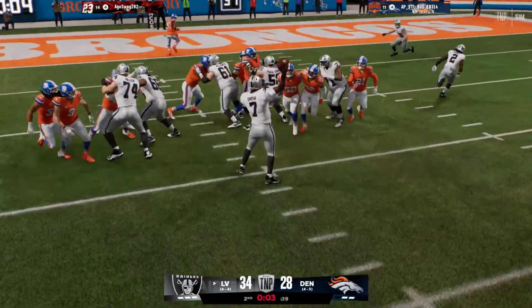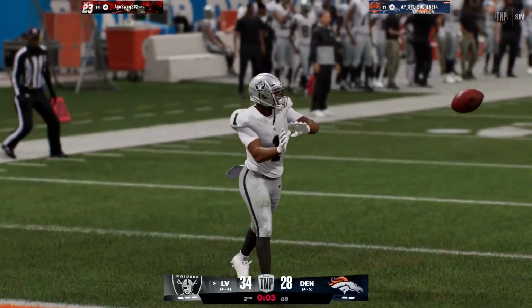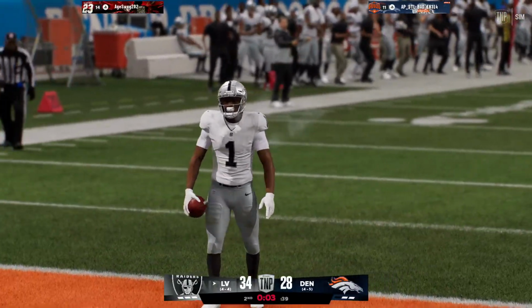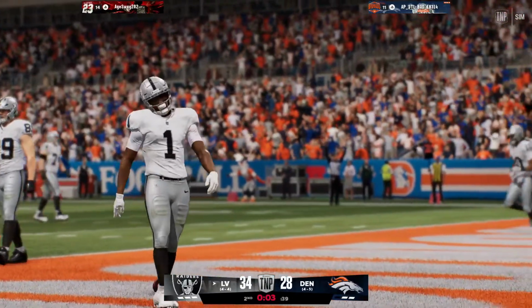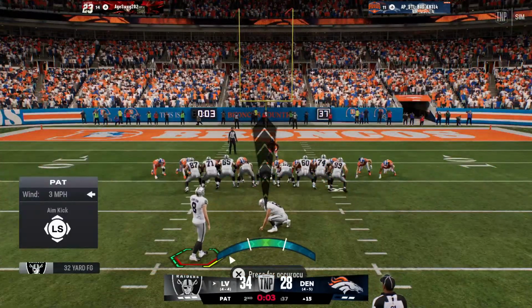Now they just don't want anything crazy to happen on the ensuing kickoff. Yeah, they want to just add the extra point, get the kickoff taken care of, and get to the locker room with the lead that they fought so hard to get. Carlson now to add the extra point.